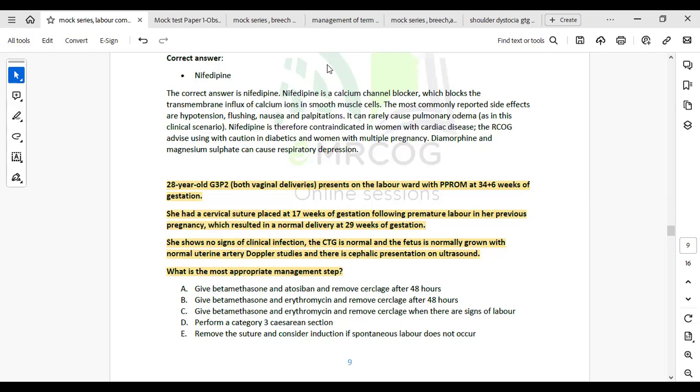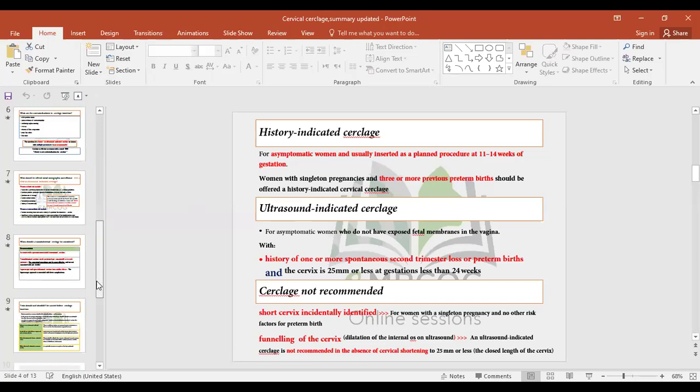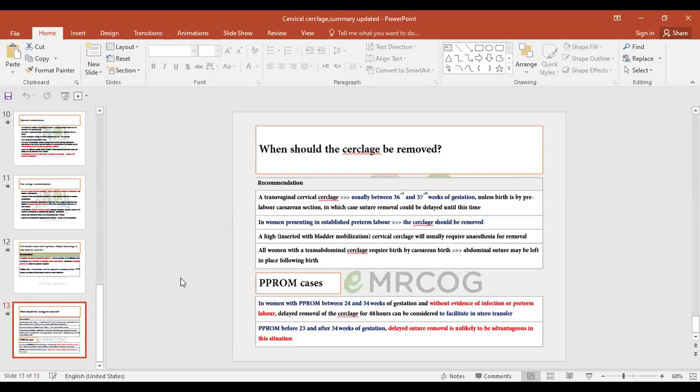When the woman is having PPROM, we should remove the cerclage sutures. So let me open with you the file of cerclage. I have put it here somewhere. Yes. Okay. Because I know that this new guideline is going to give you a headache. I know. So here we are. We have a special case here.